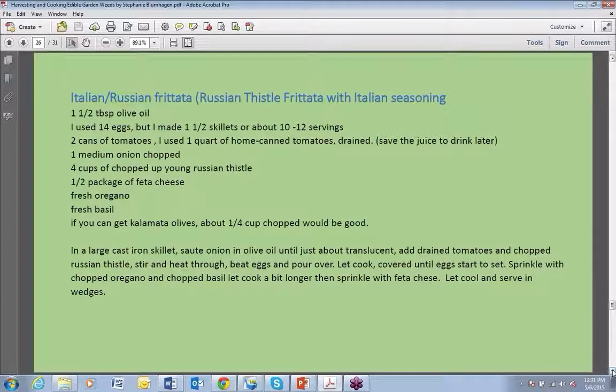Another recipe that I created last summer, I called it an Italian-Russian frittata, Russian thistle frittata with Italian seasoning. And looking at it, it's almost a Greek recipe.